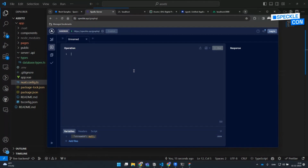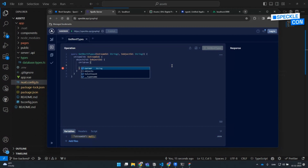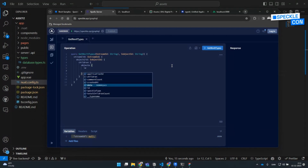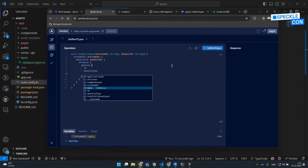So I'm just going to be using Speckle's GraphQL, and it's on this URL, Speckle XYZ, and we're trying to build a query here that will give us Revit types. That's what we're going to be focusing on today. So I'm going to be looking at streams, and then inside the stream, I'm going to be looking for a specific object. I'm going to get all of the children, and then I'm going to get these objects. I also need their ID, I need some speckle type, and I need some data from it.